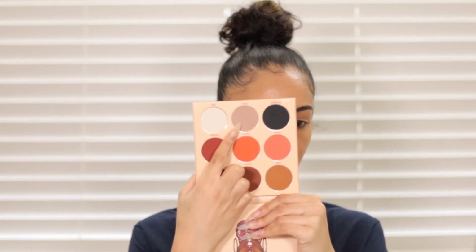I've been using this quite a number of times, doing the same look over and over again, so I should have it down packed by now, but it's so effortless and just blown out and beautiful. I really like it. So what I'm first gonna do is grab this shadow right here called Ghana, and it's more of like a cool tone if you ask me. But I'm gonna take that shadow on a fluffy brush and I'm just gonna blow that out in my crease.